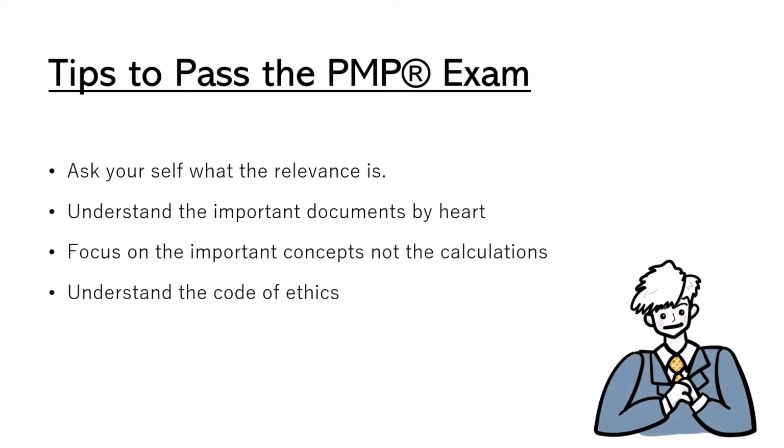The last one is understand the code of ethics and professional conduct. This can greatly help you in answering the questions. Always remember that if the choices are against the code of ethics, no matter how logical you think it is or beneficial to the organization, it is wrong. So the code of ethics always goes on top.